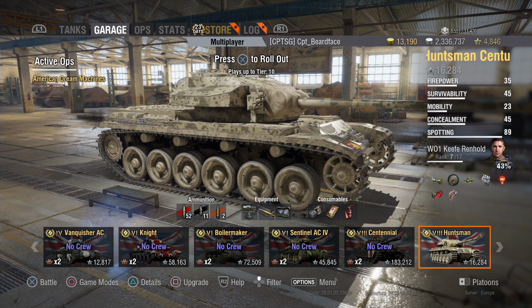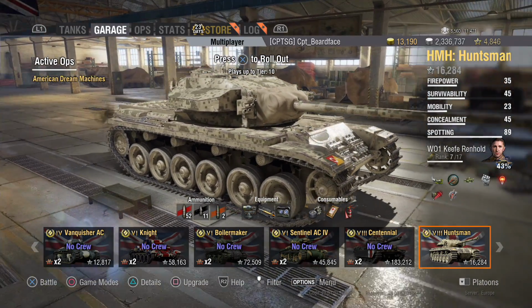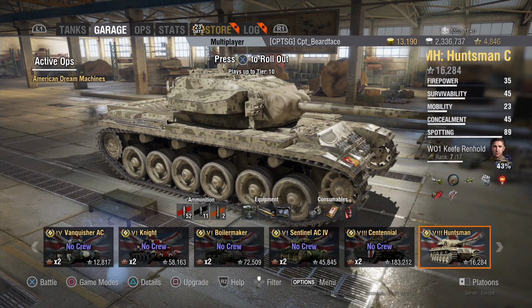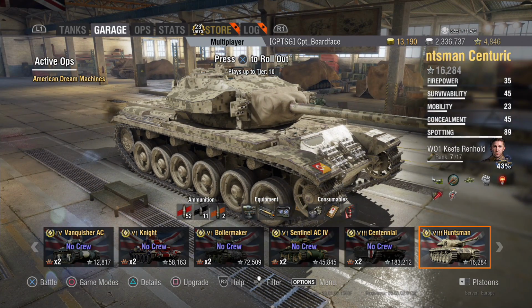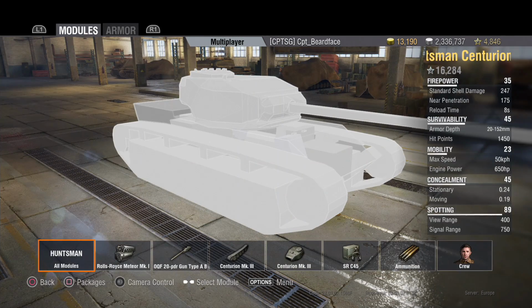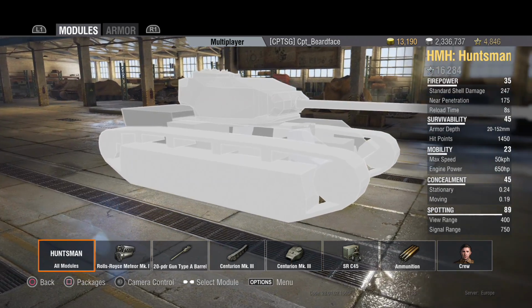I can't really think of much else other than that. I mean, it does have good terrain resistances, so whether you want to take advantage of that and maybe put off-road driving on there, I don't know. Maybe clutch braking just to improve the traverse anyway, but yeah, smooth ride possibly. But yeah, I mean, this plays basically like a standard Centurion, really, because that's what it is.